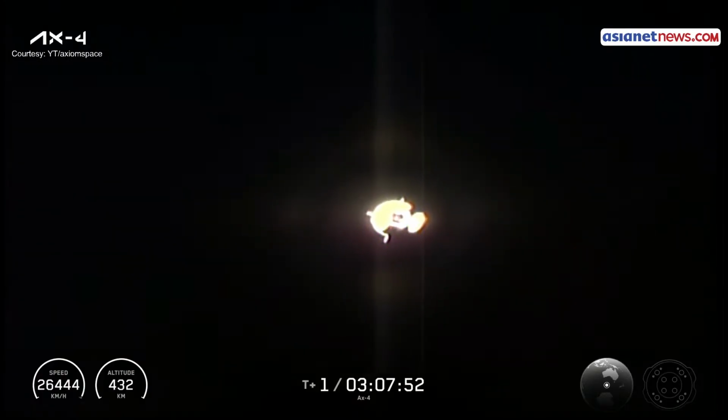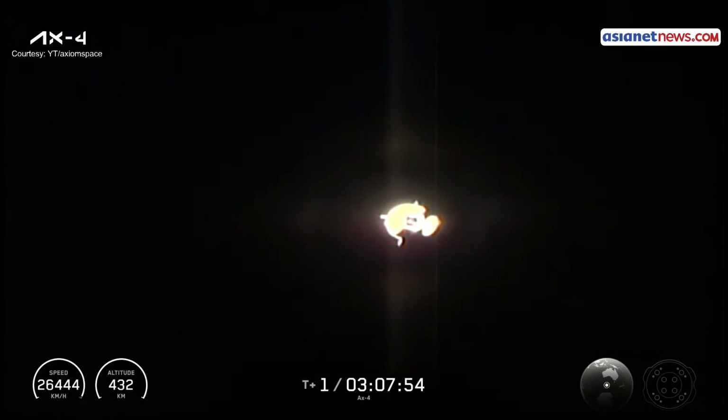And you can see great views again of Dragon. On the big loop per block Bravo. Dragon attitude is as expected. Houston copies. Thank you. And great communications there. Is everything going to plan for Dragon Grace?